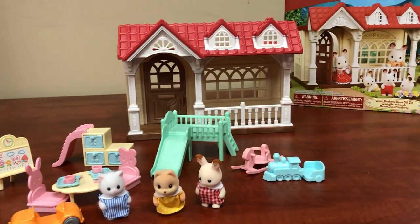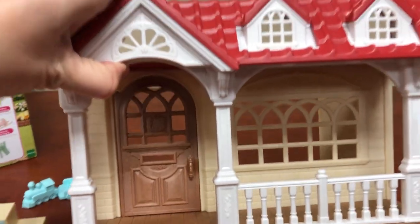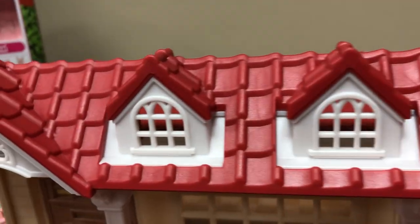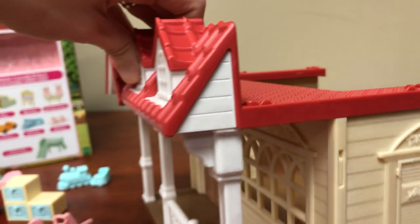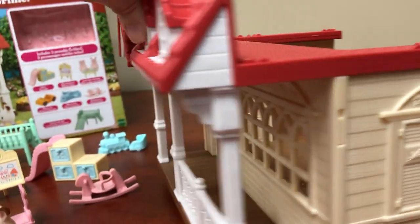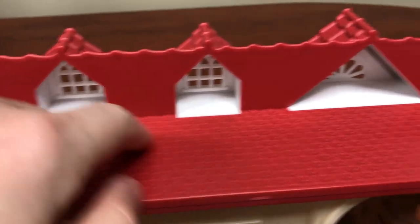Okay, well, let's take a look at the house itself. Of course, my favorite part is the porch. That's what this house is all about. Beautiful front facade with these gorgeous little dormers and a big porch. You can put a little bench in there. And the door has a little mail slot, so that is really cute. I think the door is just so beautiful.